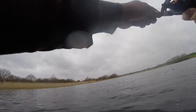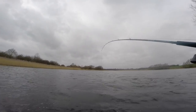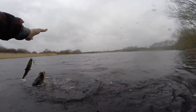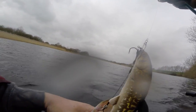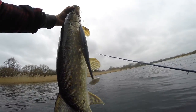That's one. There is another one. I knew there'd be another pike there. Come on, son. Ooh, quite badly hooked. Quite badly hooked. God. Don't do that. Okay. Pike number three. Chubby guy. Swipe the lens off. Pike number three.